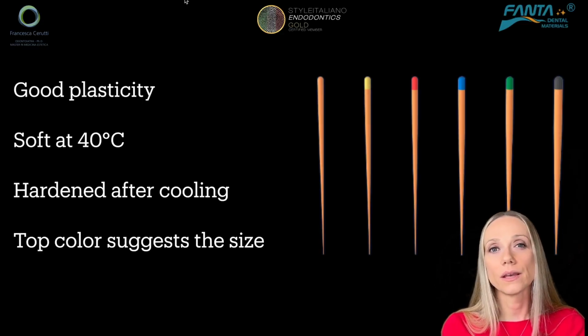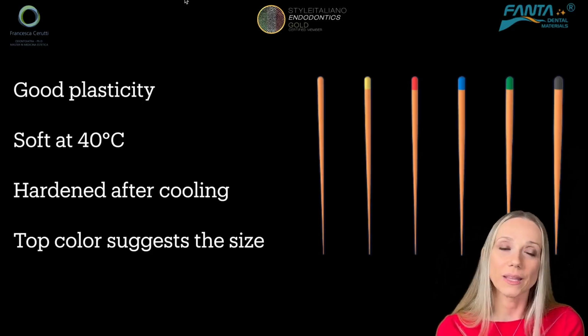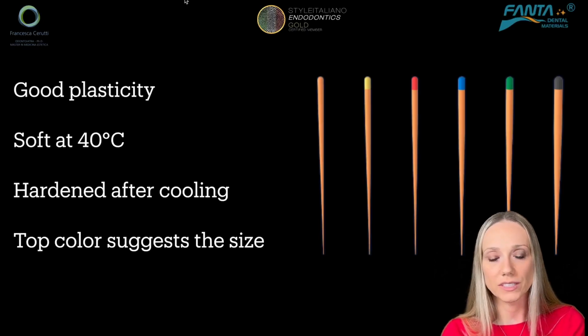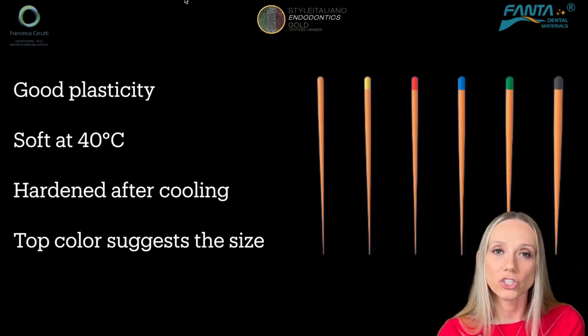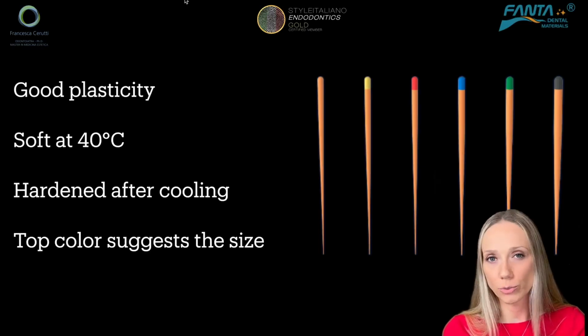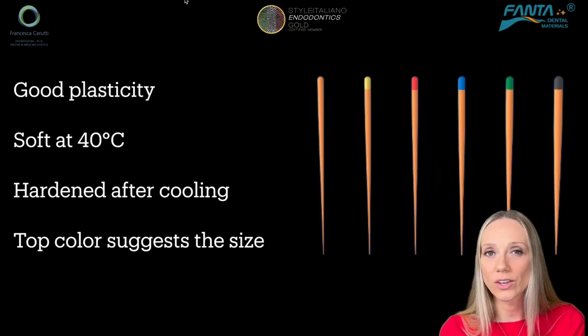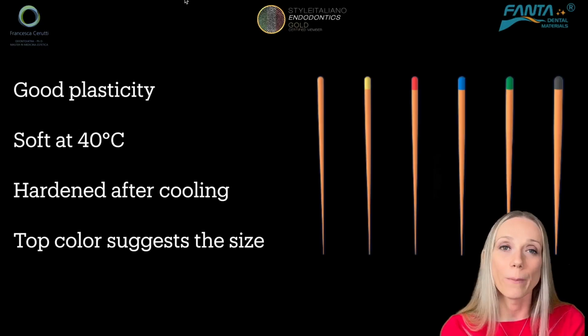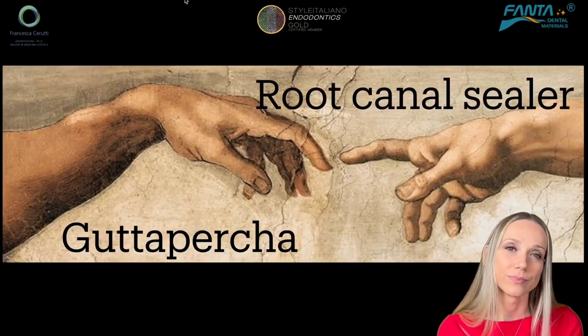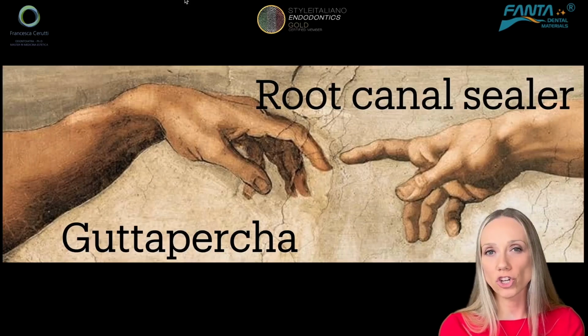And many of the gutta-percha points that we find on the market, those by Fanta for example, have a top color which suggests the ISO size of the apical part of the gutta-percha point, in order for the clinician to make it easier to understand which point is compatible to the size of the shaping that we did. But I cannot use gutta-percha alone.